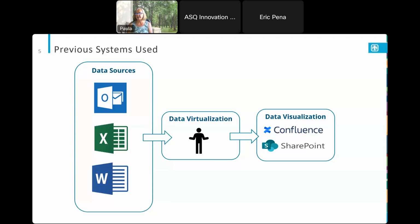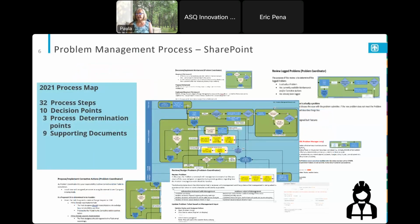We did not have the connectivity with an enterprise system at that point, and so it made for a rough go of problem management as far as sharing the information. The gentleman who was running it at the time did a fabulous job of running problem management, but it was getting that data visualization and getting that automation, which is where we started with the Confluence and SharePoint.